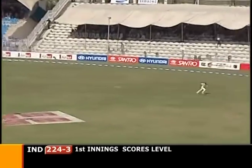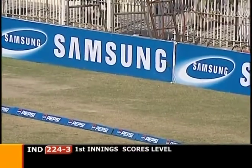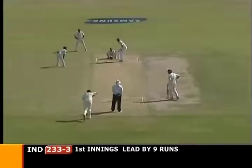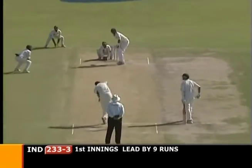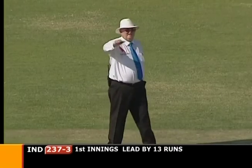Pull shot. He has played a lovely pull shot in the end. Well, it had to be middled well, and he did middle it. Well, India lead by 9 runs. As we see this full toss put away by VVS Laxman in very, very safe style.